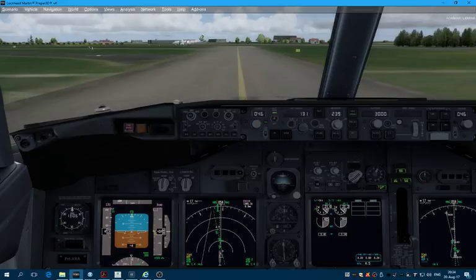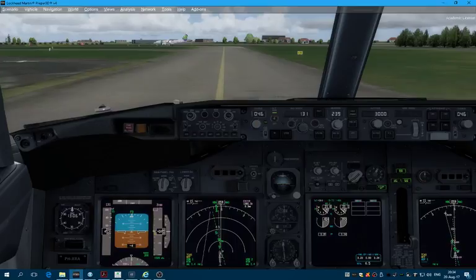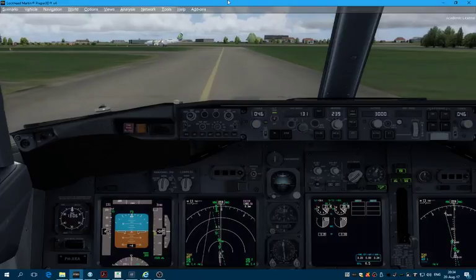Transavia 5997 behind the Boeing 737 on final, line up and wait, runway 24. Behind the landing 737, line up and wait behind, runway 24, Transavia 5997.